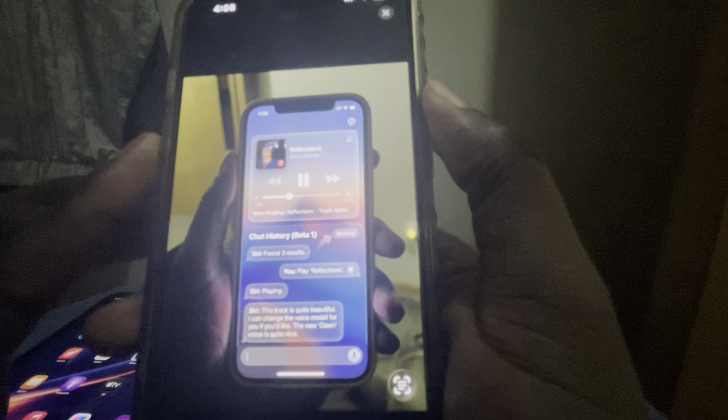This is a concept I created using Google Gemini. And if we zoom into it here, this is what the app potentially could look like. But honestly, this is a concept, so Apple could change it in different ways. This is a concept of what the interface looks like.